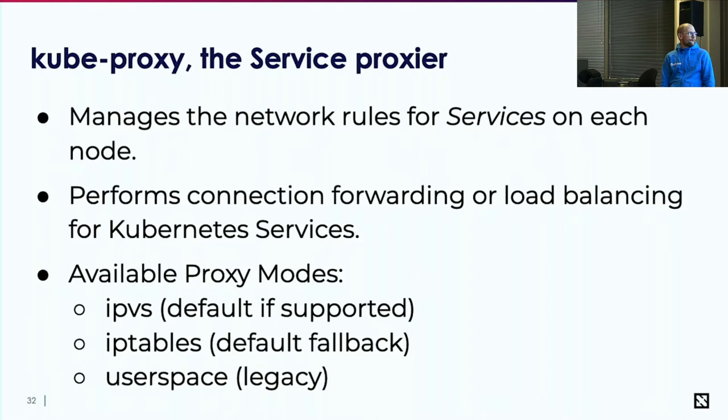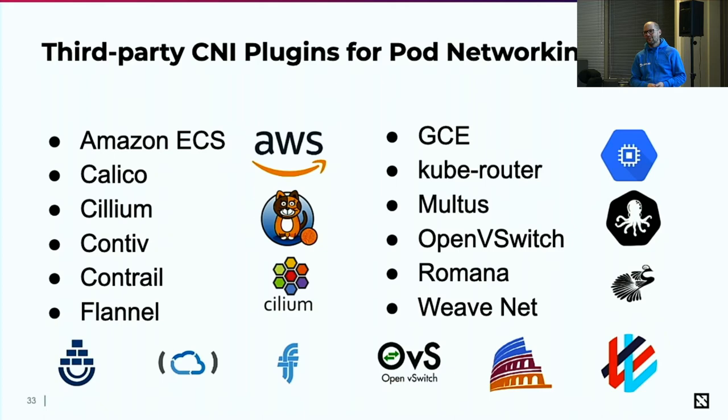Lucas, do you remember when IPVS changed to be the default? 1.14, it's quite 1.15. Well, it's quite a recent change anyway. Yeah, maybe 1.15. Maybe. Okay. Right. But there are a lot of changes and moving bits, so as mentioned, it's hard to keep up.